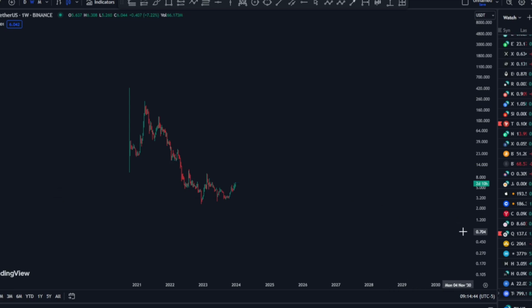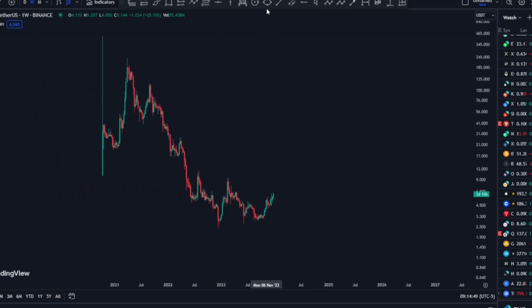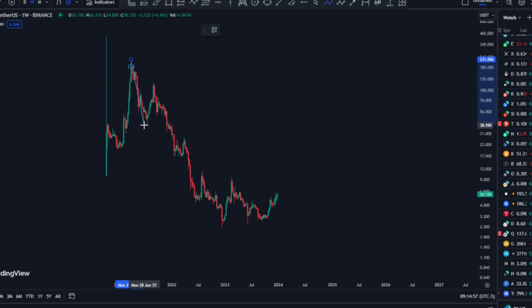We want to start afresh, and I wanted to show you this Filecoin price set here on a weekly time frame, and you can see that here we have a nice Elliott wave count in which you can say this is probably wave 1, wave 2, wave 3 here, wave 4, and then this is your wave 5 to mark the very bottom of this structure.